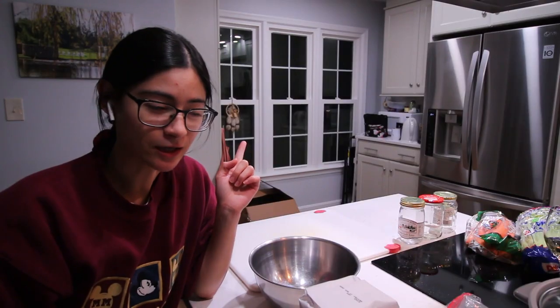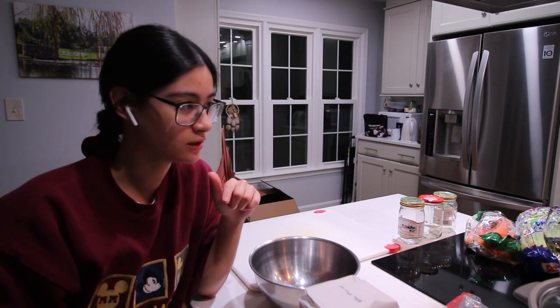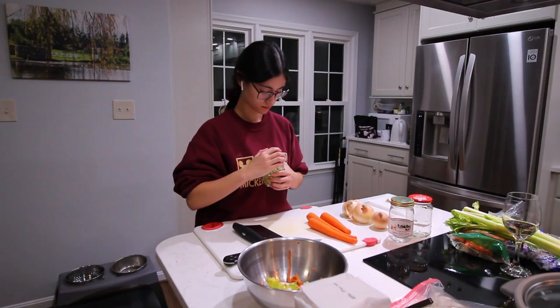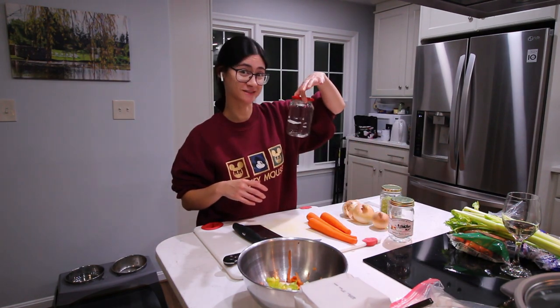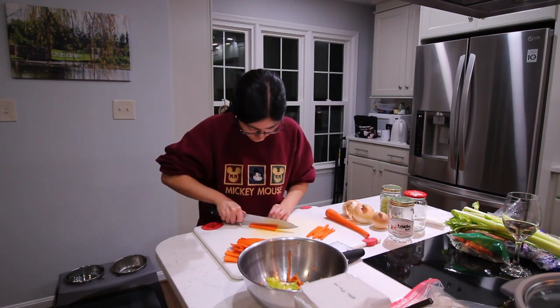So it is dark now, as you can see. I had to take a break to make dinner and walk the dog, but the prep continues. I don't have any clean deli containers right now, so I'm just using repurposed jars to hold all of my mirepoix.